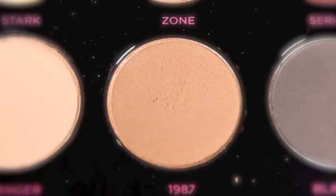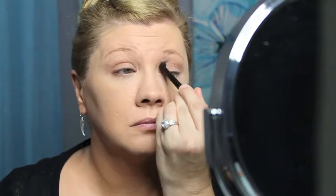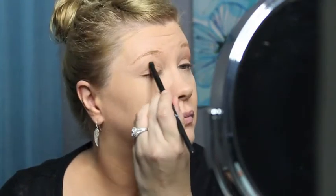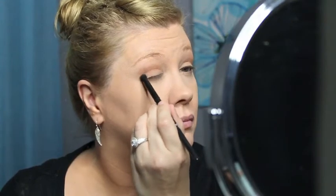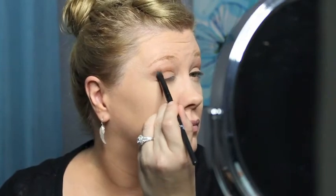Next, I will be applying the color Zone as my crease shade, and I'm going to go in with an e.l.f. contour brush into my crease very, very lightly. These are highly pigmented shadows, and so I always start out with a very, very light application and build that up as necessary. I know a lot of people prefer a smaller, fluffier brush, but for my eye shape I find that this one works the best. So again, just a really light application and building up to the desired shade as needed.